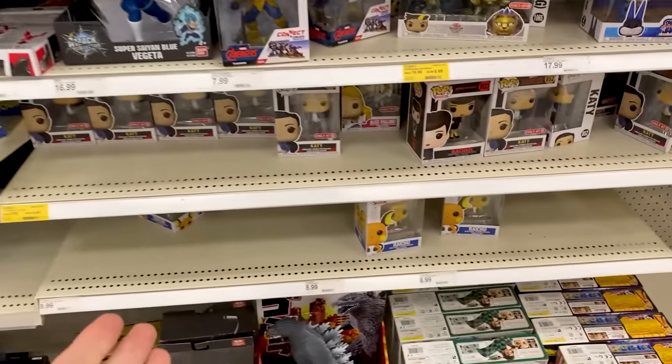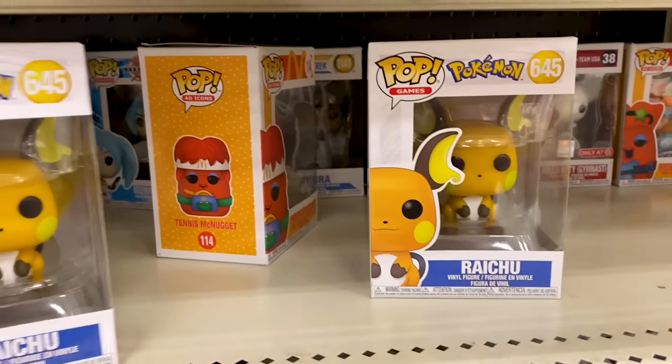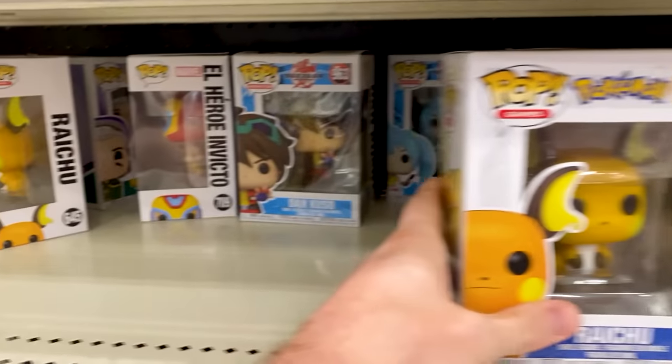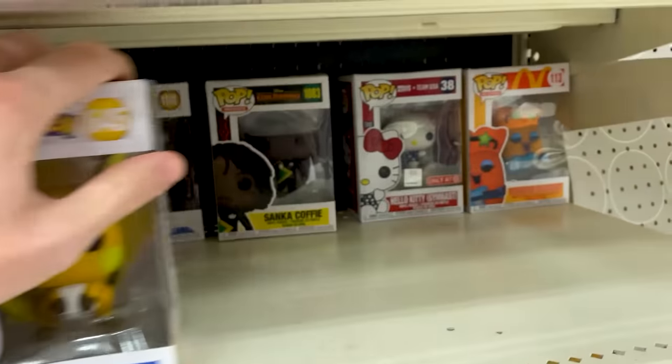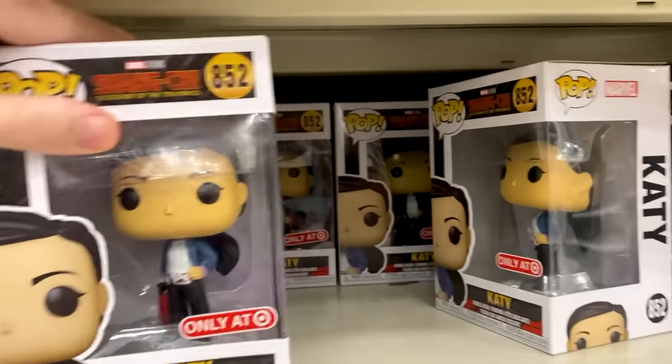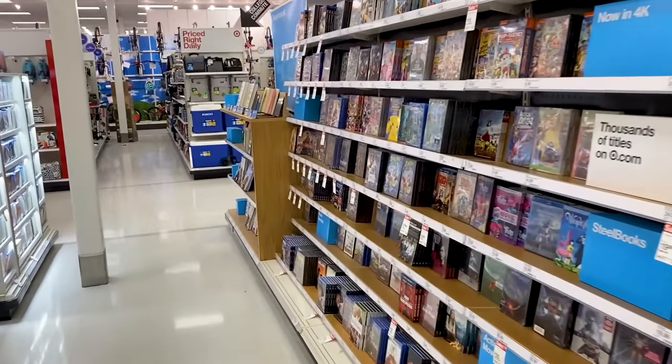And then back here in the other collectible section where we usually find a bunch of Funko Pop stuff, right down here, we do have some Raichu Funko Pops. I believe these are the only Pokemon Funko Pops they currently have here at this Target location. Let's check behind these just to make sure. Yeah, I believe it's just the Raichu. All right, now let's go check the front of the store.